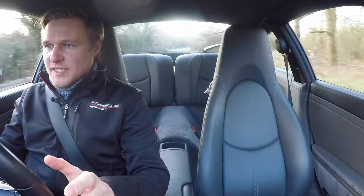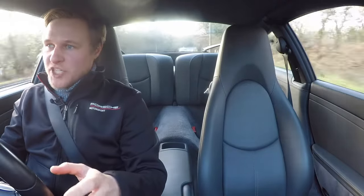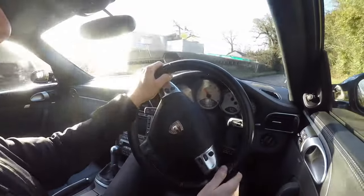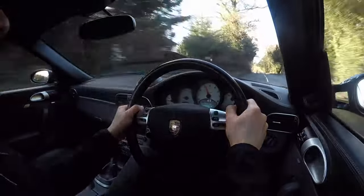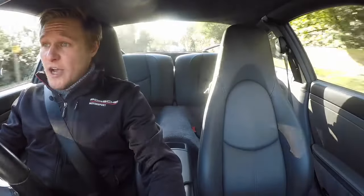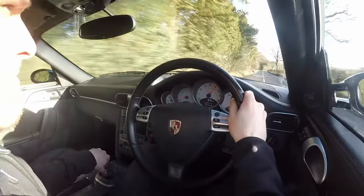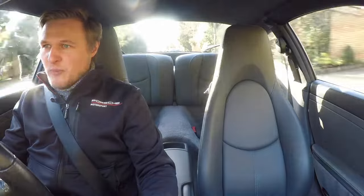Plenty fast enough, as I say, but dynamically the 997 Gen 1 is a big leap forward over the 996, particularly on the front axle. It just feels a lot more direct and positive over the 996, which can feel quite kind of soft and bumbly. The manual itself, really nice, slick, light, precise throw through the gate. It's not a long throw at all. The clutch, by the way, is really light, very impressive for a car that's pushing nearly 500 brake horsepower.